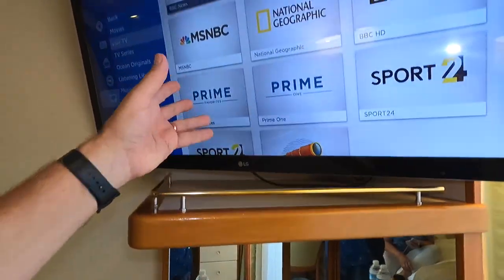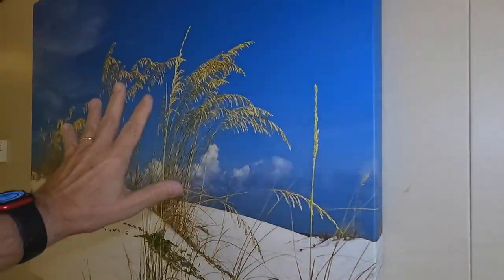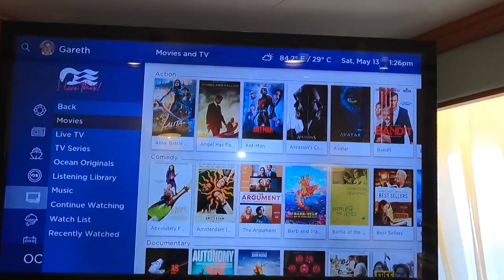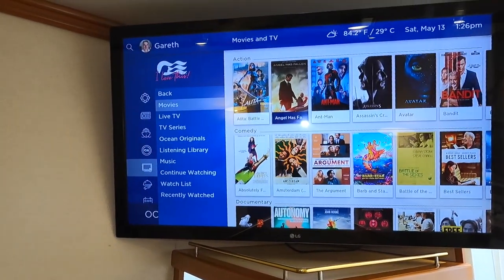This is one of the ships that still has the TV in the corner. A lot of the ships now are moving the TV here. I don't know what they do with the fine art. These are the live TV channels. I switched over to movies so you could just get a taste of movies.